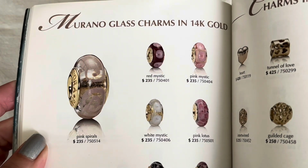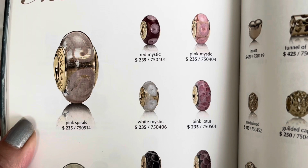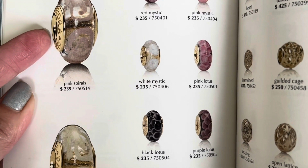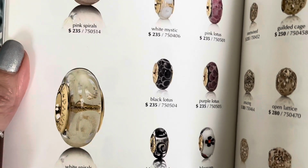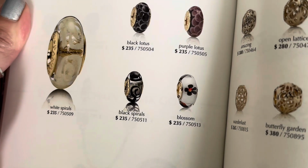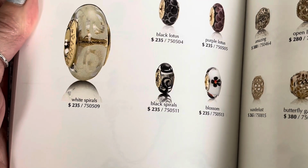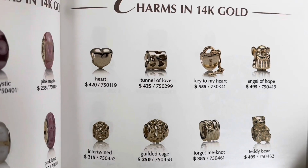Next, we'll take a look at the Murano glass in 14 karat gold. And so we've got the Mystic and the Lotus. And one thing I do appreciate is Pandora did not recreate these designs in silver cores, and it just kind of kept it a little bit more special for the gold. Blossom, for some reason I think they recreated something similar to that. There's the spirals, the black spirals and the white. And then we come to the charms in 14 karat gold.